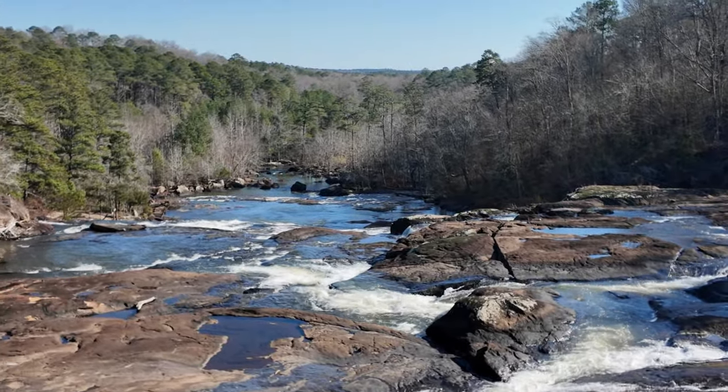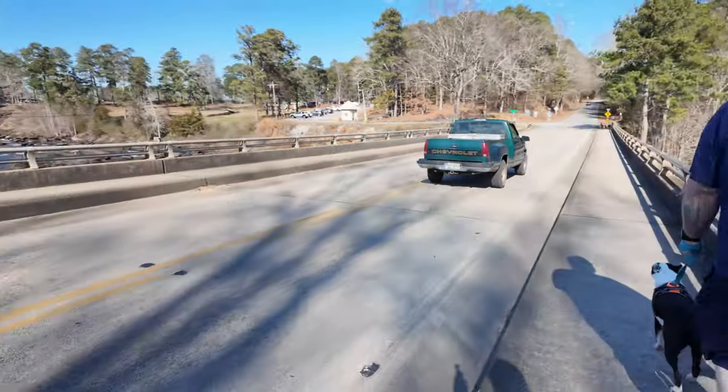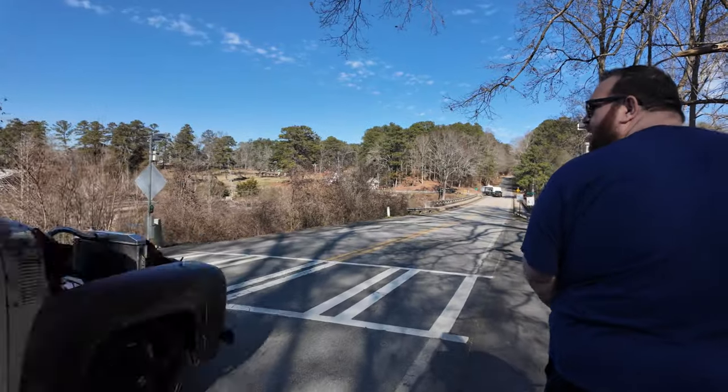This was a great stop to get out and stretch our legs and to break up that drive a little bit. It was also surprisingly picturesque, especially being so close to the interstate.